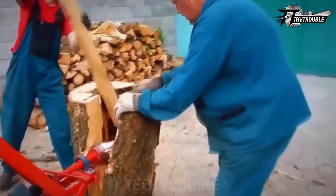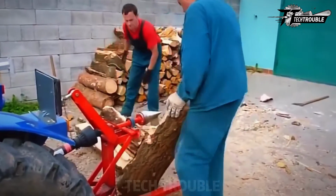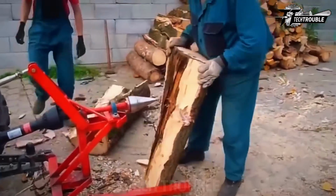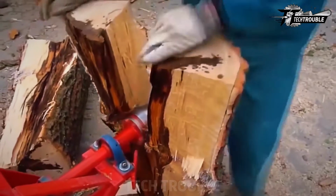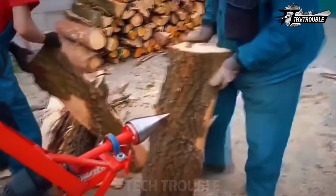Unlike hydraulic rams that push straight through, this splitter uses a cone design to drill, grip, and rip simultaneously. The spiral threads pull the log inward while generating crushing lateral pressure that tears it from the inside out. There's no hesitation, just raw rotational force converting tree trunks into firewood-ready pieces in seconds.